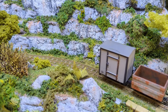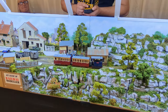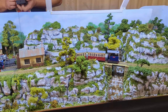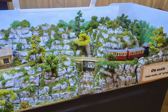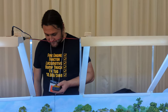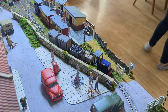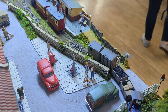It was at this moment I was asked if I wanted to go operating, so of course I said yes. Little fiddle yard backer as well, that's very smart. It's always really exciting to be able to operate somebody's layout and get behind the scenes.